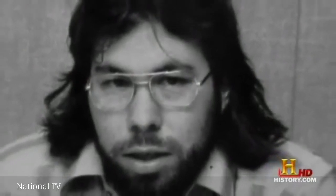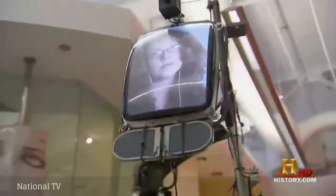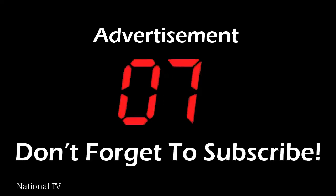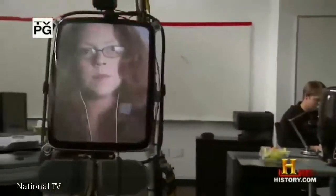Around the same time Steve Wozniak was building blue boxes, AT&T was introducing America to a new service that was supposed to revolutionize telephony, the picture phone. Today, one innovator is putting a new spin on that old idea. If one inventor gets his way, this is how we'll be communicating in the future.